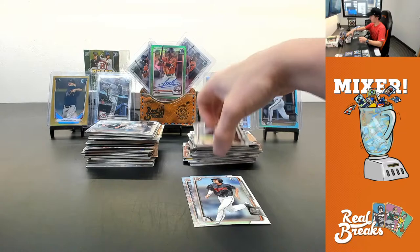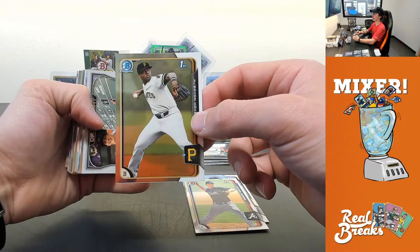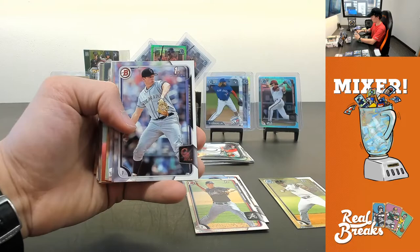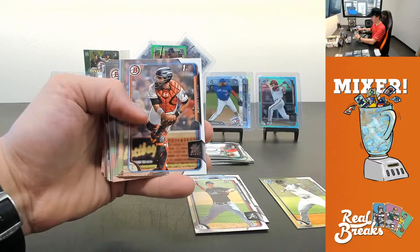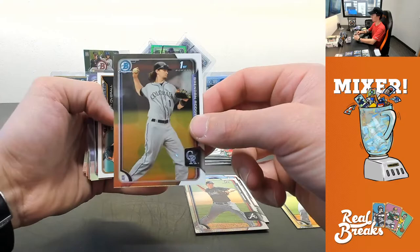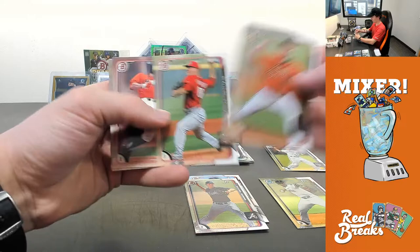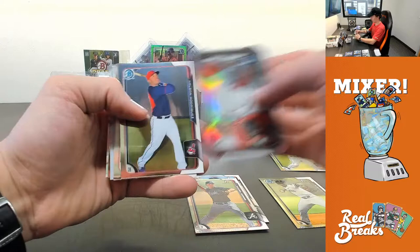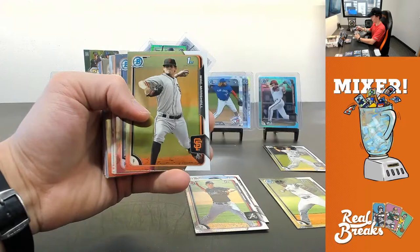That foil just hides it all super well. Mike Soroka, first Bowman paper. Nice, Ke'Bryan Hayes, first Bowman Chrome for the Pirates, going to Carl Alleman. Congrats, Carl. Brendan Rogers, first Bowman Chrome for the Rockies, Rockies to Andrew Saintholz. Still looking for our auto here. Should be somewhere in this second stack.